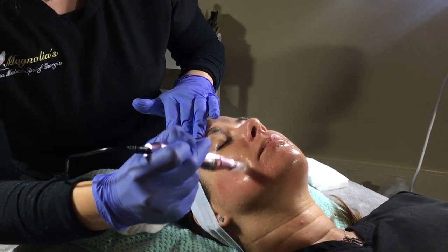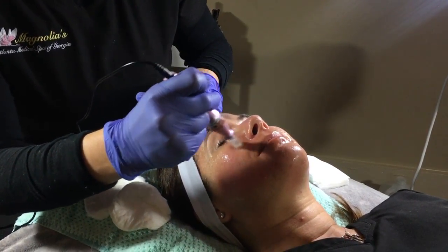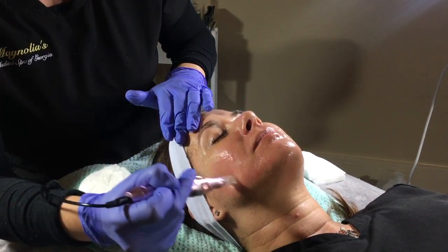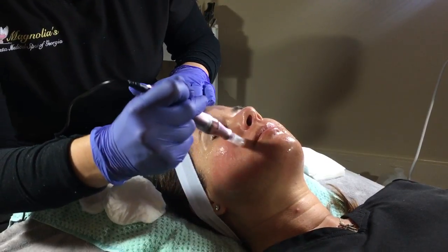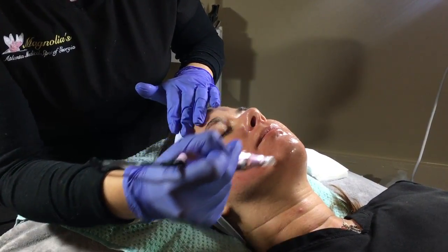She's not even blinking an eye. It looks like it doesn't hurt at all. She definitely feels it, but it's not as bad. I think it feels sort of like a microderm, a heavy microderm. Right. So if you notice, we do have pinpoint bleeding. That is what we want.